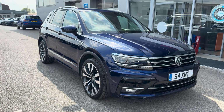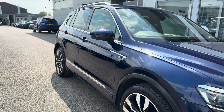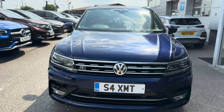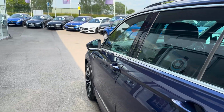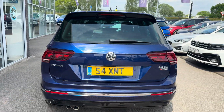Hello, my name's Lissy from Motor Match Stafford, and today's 360 exterior and interior tour is on this Volkswagen Tiguan 2.0 TDI R-Line DSG 4Motion. Now, this vehicle is a diesel with an automatic transmission. It is ULEZ compliant and is finished in Atlantic Blue Metallic.